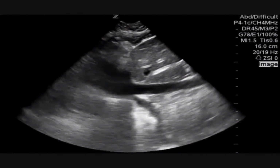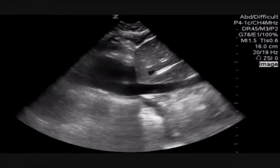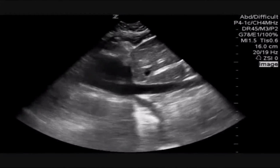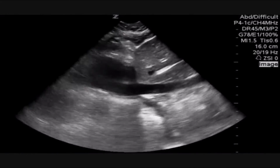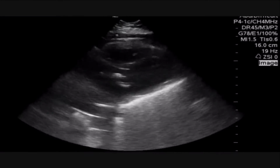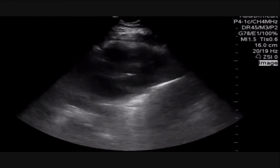Nice long axis of the IVC, and it is very plethoric. It collapses easily. She actually looks like she's kind of volume depleted. So, crud, I've sort of missed the boat, and I need to re-examine my differential. So I return to the heart, do a subxiphoid view, trying to look at contractility again.